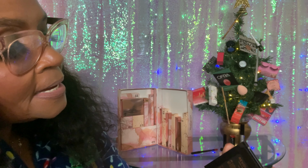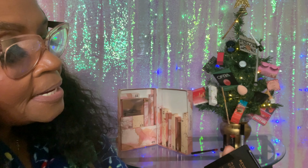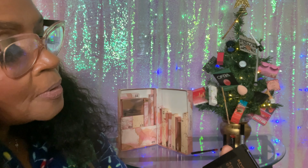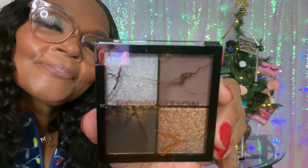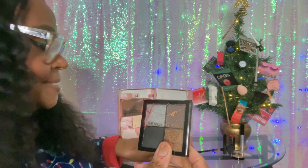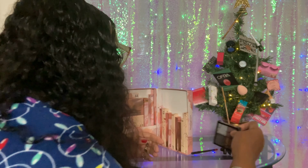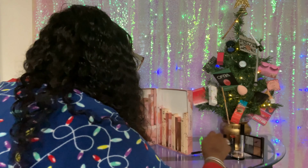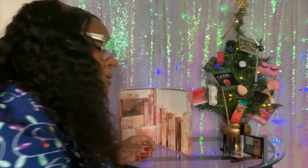Let's see. The shades are by number. They don't have names. They just say 1, 2, 3, and 4. The palette is called Honey Honey and it's numbered 1 through 4. So again, gifts number 7 and 8 are gonna go under the tree. Look at that, look at that. Oh my goodness.